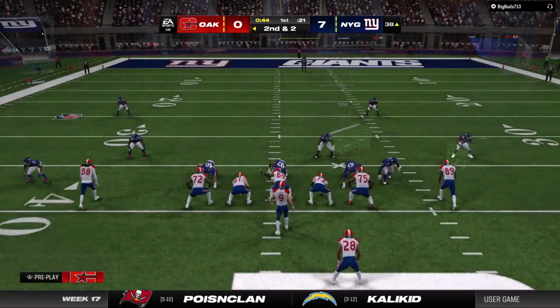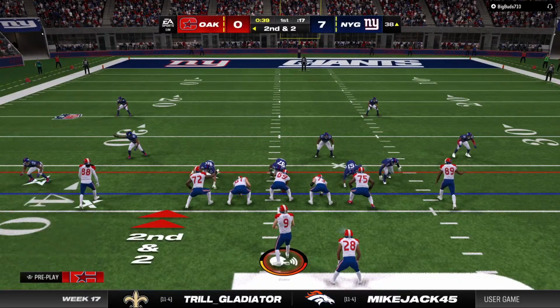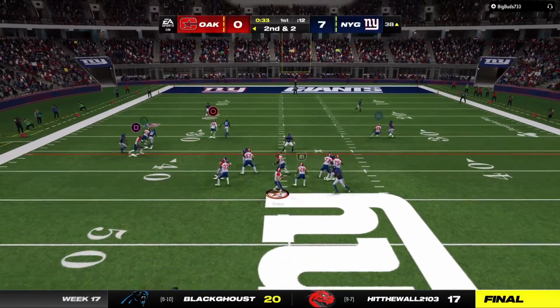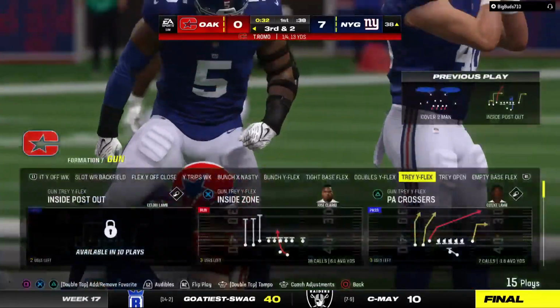Yeah, we often talk about a variety in play calling and usually between run and pass. But in this case, with strictly the run game, you can be creative there as well. Run it inside, run it outside, keep the defense off balance. A second down pass play there, but it's incomplete.